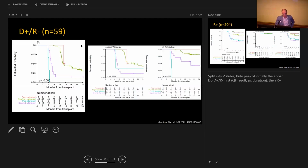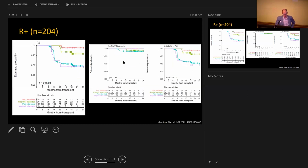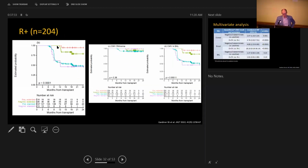Sorry, I'm just going to jump through a few of these. Serostatus is one of the most important factors associated with CMV infection. You can see here the donor positive recipient negatives, pretty much all of them got CMV anyway, regardless of their quantiferon; hardly anyone was quantiferon positive, and even the ones who were quantiferon positive also got CMV, mainly in the blood. And then among the recipient negatives, if you stop prophylaxis at 5 months, it doesn't matter whether your quantiferon is positive or negative, half of them are still going to get CMV infection anyway.